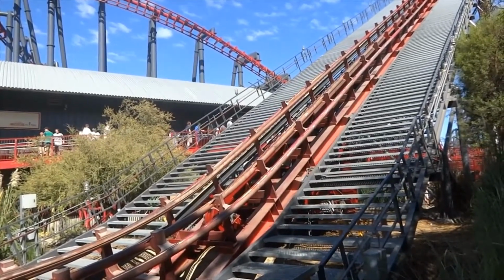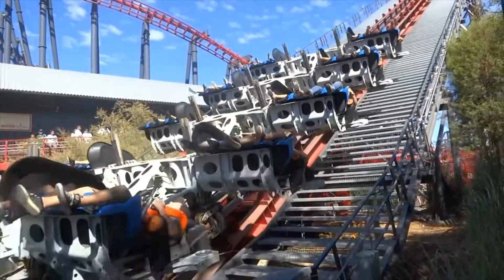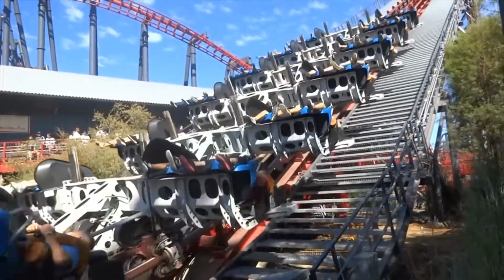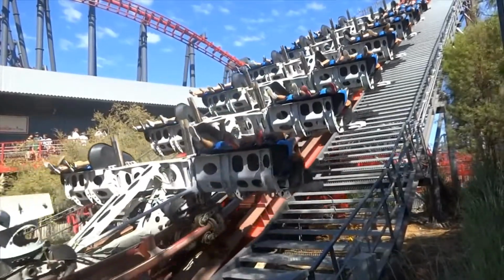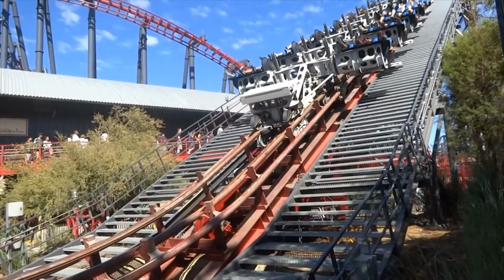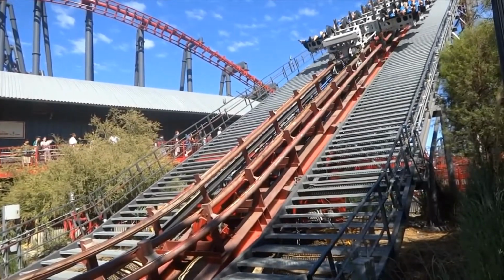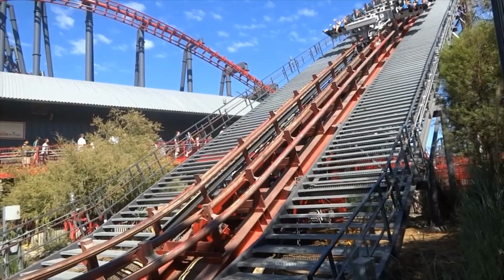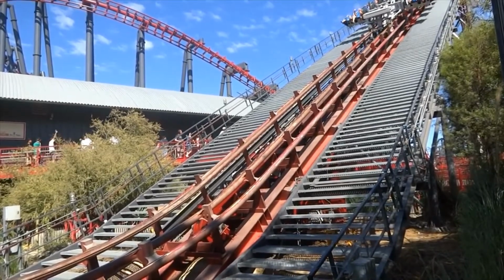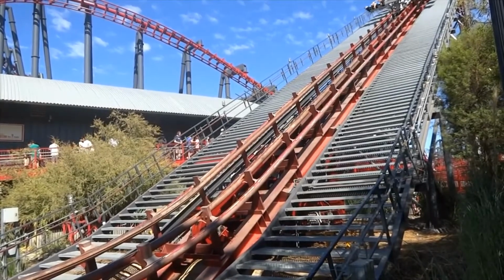So you turn out of the station and start climbing the lift hill backwards. This is a tall lift hill. It's 175 feet tall, and then the drop is like 215 feet, I think. You get to the top of the lift hill and start dipping very slowly, and you can feel the anticipation as this happens. You're sliding backwards, and all of a sudden it's like boom, you flip, and this drop is crazy.